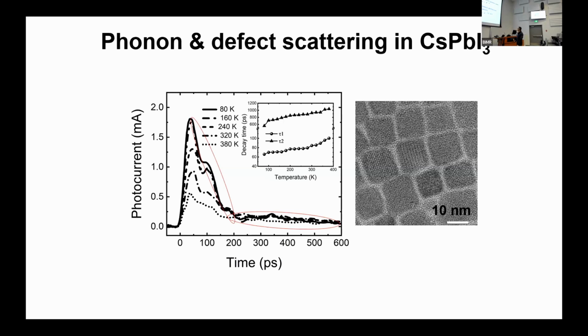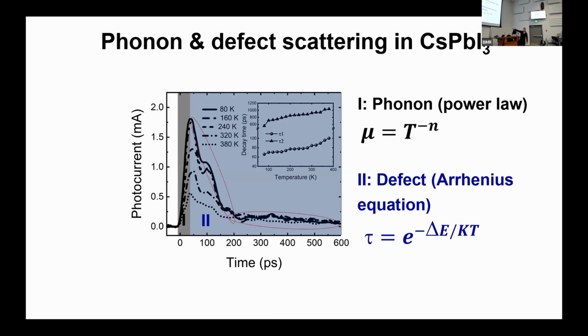So this means that at the beginning, before the peak, from the current we can easily get the mobility. This is a negative power law relation with the temperature. This is phonon scattering. Oh, this is ballistic carrier transport. Okay. But for the fast decay and the slightly slower decay, we can fit with the Arrhenius relation. This is thermally activated transport. Okay, they say it's defect dominated.